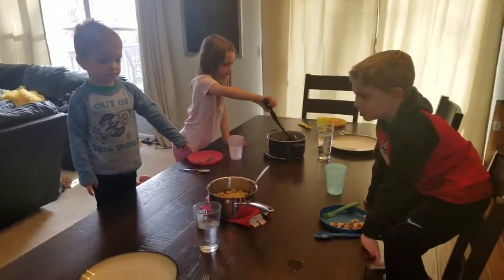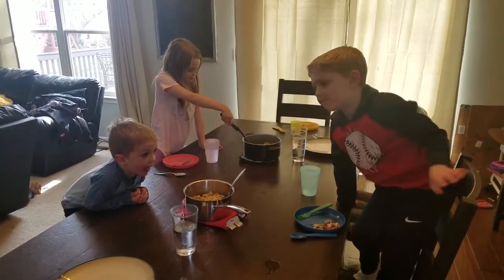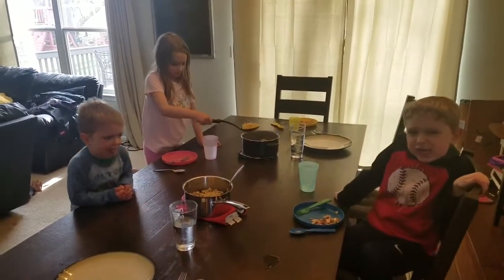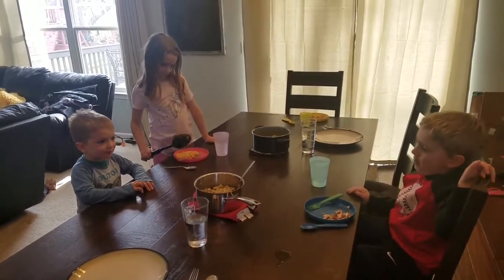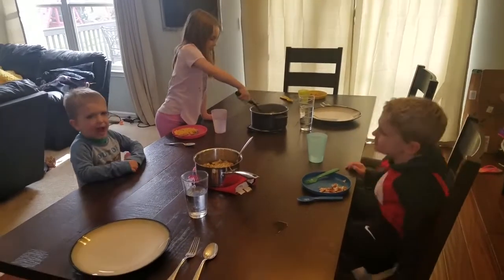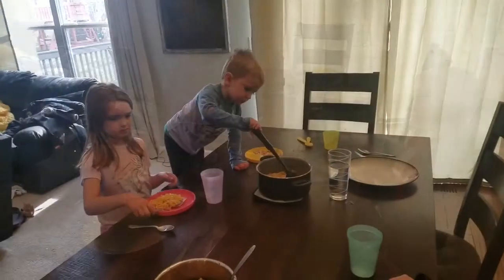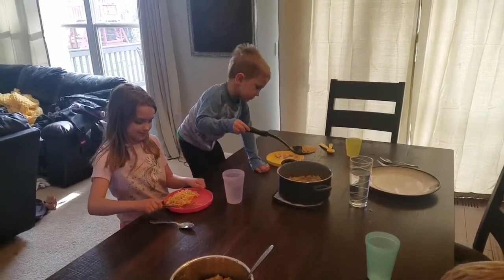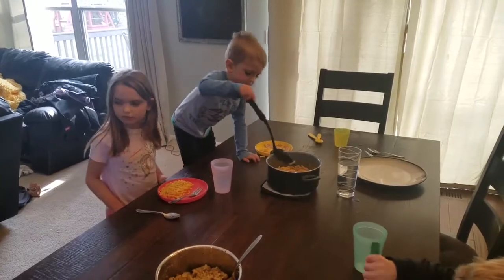Here I have the pots on the table because I found that if I don't have them on the table, I'm getting up and having to get the kids different food or more food very often. So here we have fine motor skills that we're working on, being able to scoop your own food. It's a functional skill. And also, picky eaters can take what they want and are more in control of what's on their plate.